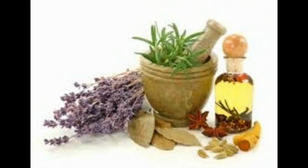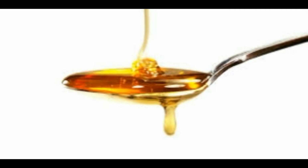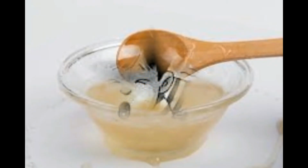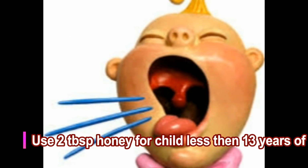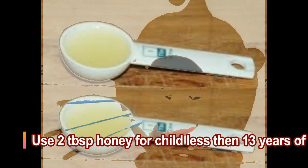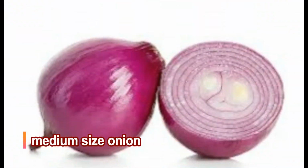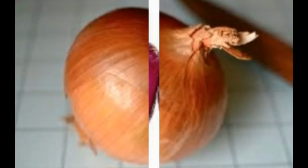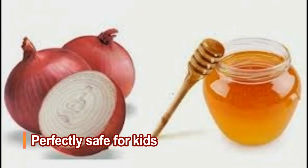Now, coming to the ingredients, you need 1 onion and 2 to 3 tablespoons of honey, which is 1.5 to 2.5 ounces of honey. Now, if you are using it for a child less than 13 years of age, then keep it 2 tablespoons of honey for 1 onion used. And the onion which I'm talking about is of medium size. Let me tell you, my 5-year-old takes it without diluting it with water, so it's perfectly safe.